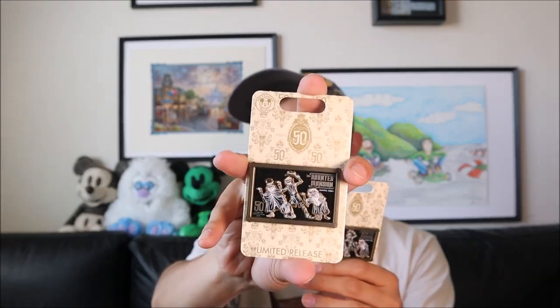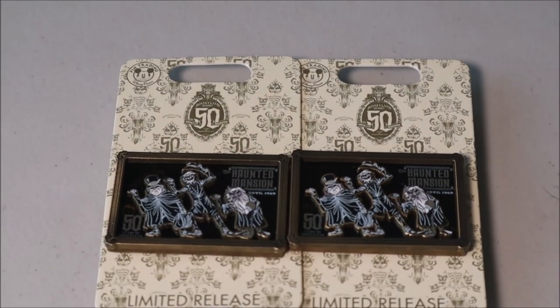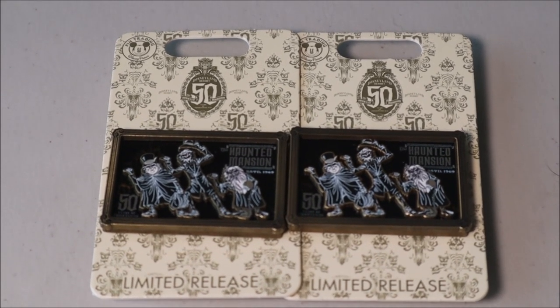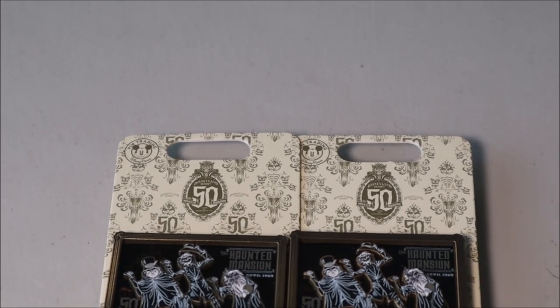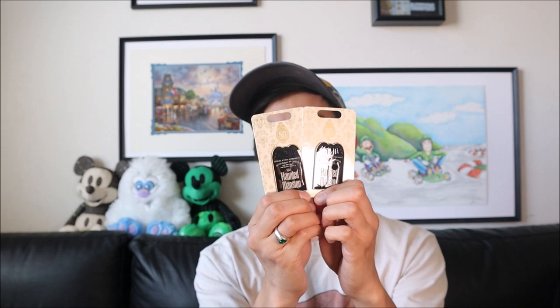Then I got some limited release pins, one for my cousin and then one for my friend. This one is the Hitchhiking Ghosts, of course. And then I have these two pins too. These are also limited release. They're the same one. I'm gonna keep one of them, but this is the Haunted Mansion lenticular pin.